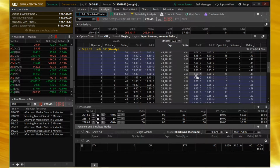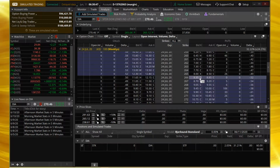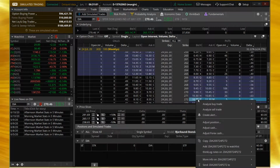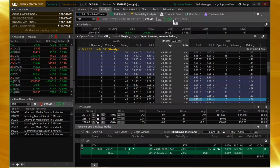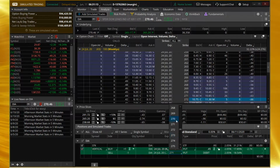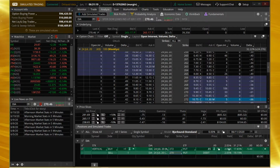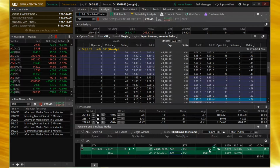Let's build it out as they have it in the cherry bomb email, although it looks like more likely what I'd end up doing is a 266, 264. But that's good to see. So we're going to buy the 272 and sell the 270. I'm going to right-click here at the 272, Analyze Buy Trade, go up to Vertical. It's only $1 wide here. We're going to set the short one to 270. Sometimes you get stuck in a mode where you're doing short premium, and we're doing long premium. So this would cost us 85 cents.